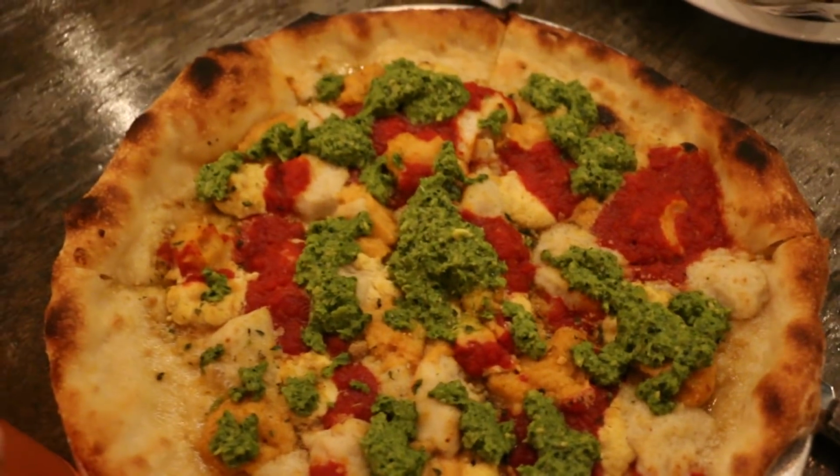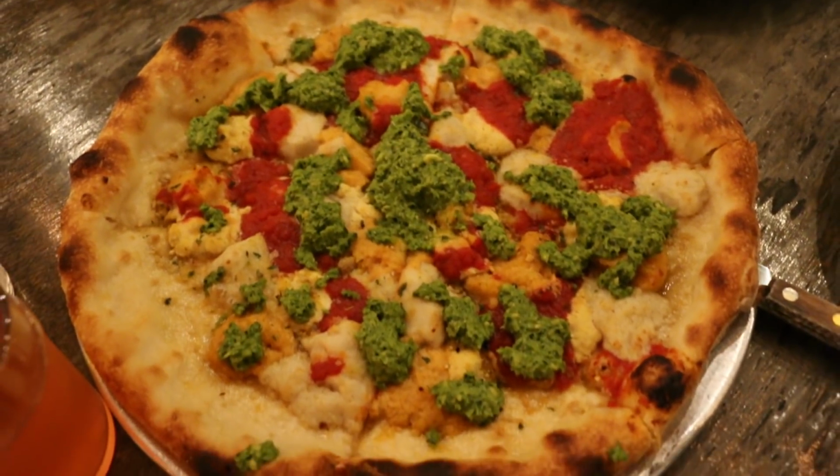And then this is our 4 Horsemen, which is basically our cheese pizza. So it's got all of our house cheeses in it, which is smoked cheddar, mozzarella, ricotta, and parmesan, and then a super garlicky, nice pesto, and then just crushed San Marzano tomatoes. And what Tony just dropped off here is our mushroom risotto.